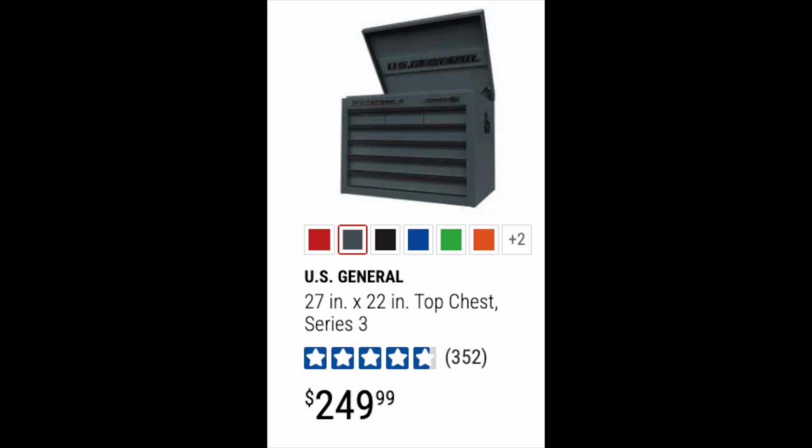Now, if we take a look at the 27-inch top chest, that's the price of $250. Take 20% off on that, it's going to be roughly about $50, so it brings the price down to $200. Take 15% off of that, it's going to be $37 off. So we'll be paying $212 for the 27-inch top chest.